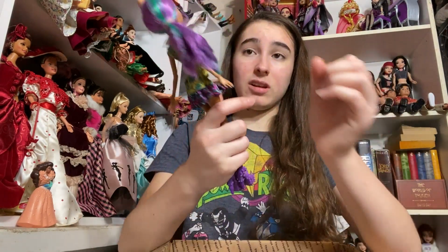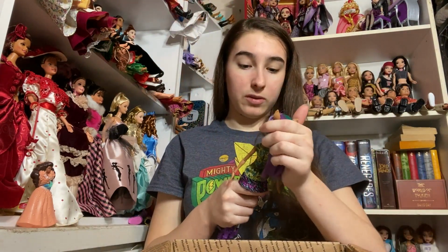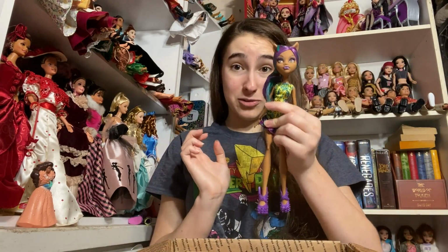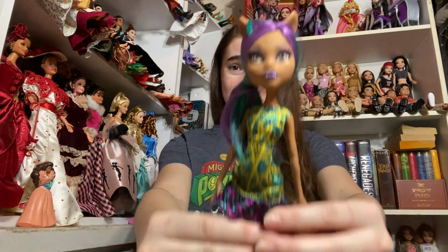I'm so excited about her. She's in amazing condition. I don't know all the stuff she's missing. I believe she's missing a couple things, but she's missing things that I probably don't really care about that much. She's got the most important things, which are shoes and dress, and she's so, so pretty. I'm so excited about her. I think that's the only Monster High doll in this lot, though.